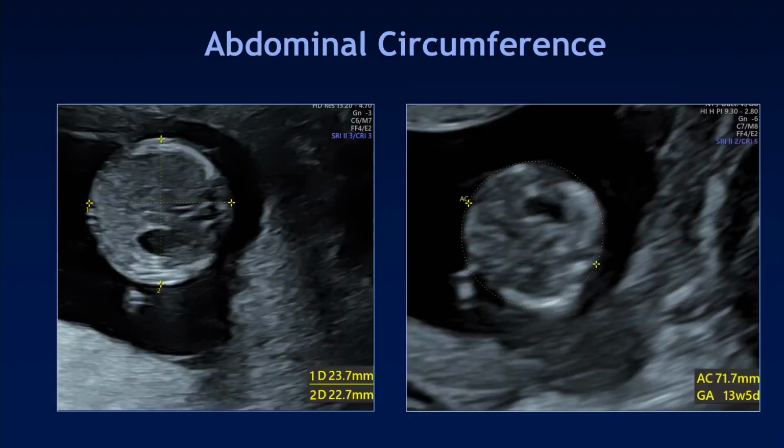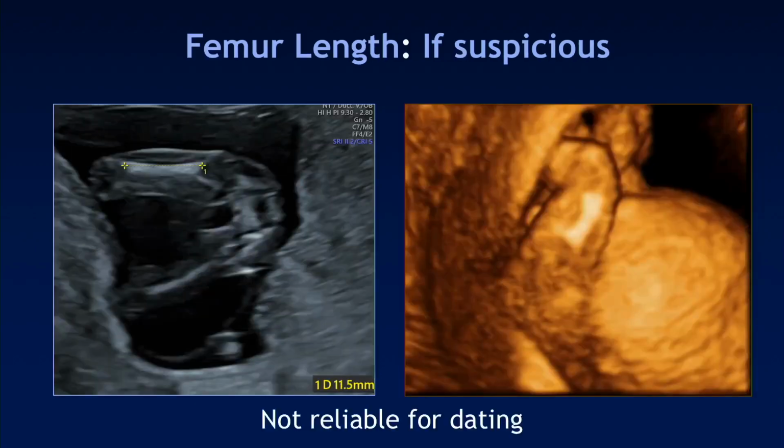Abdominal circumference is also if clinically indicated, although many practices do it routinely. And again, it's very similar to your second trimester metrics. Femoral length is really not very accurate for dating. It should be done if you're suspicious of any kind of skeletal anomaly. Here you can see a short bowed femur in a fetus who had lethal skeletal dysplasia.